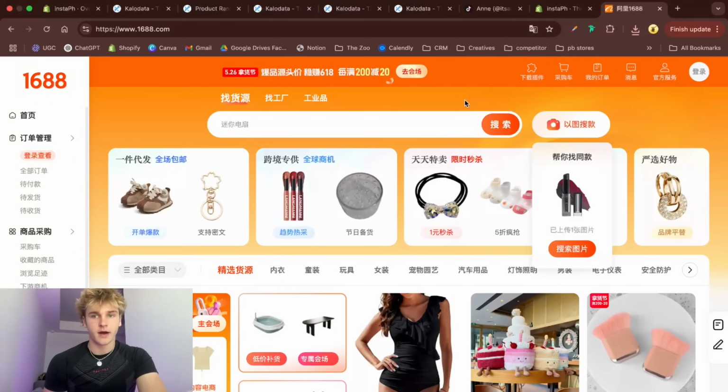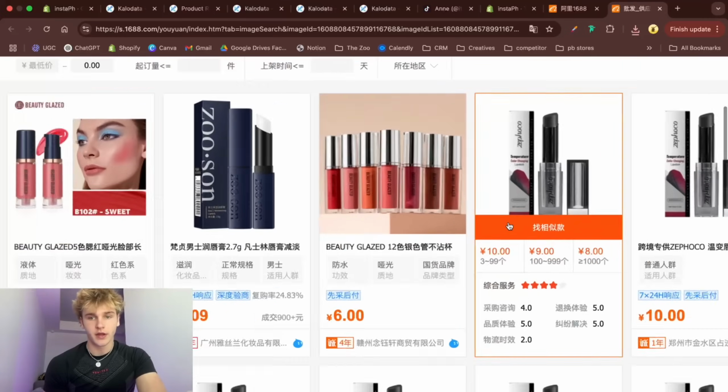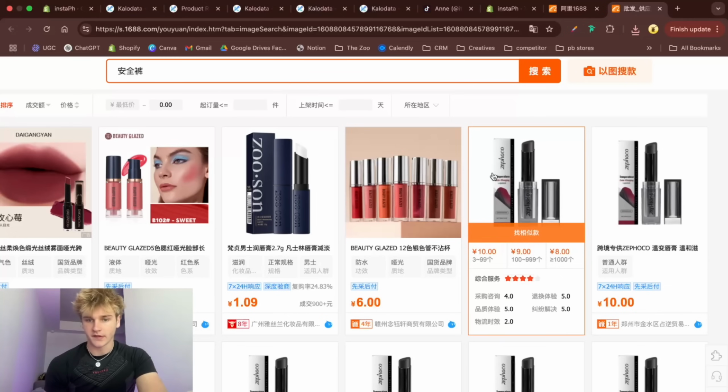This is the website where factories from China put their products, and they put it on 1688. And then, dude, look, here's the exact same product just with a different logo, and that's 10 yuan to source, which is very cheap. So that's like 80 cents. No, that's like $1.20 each.